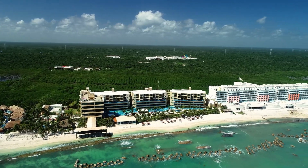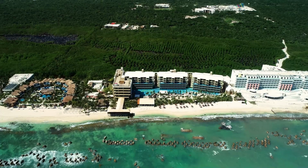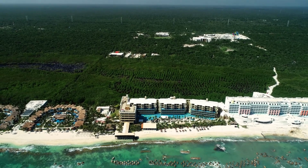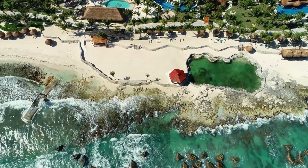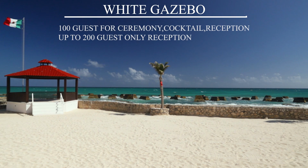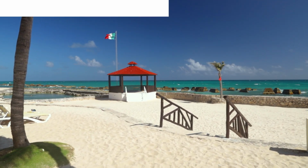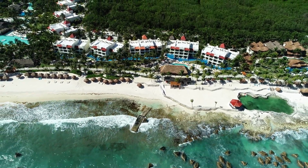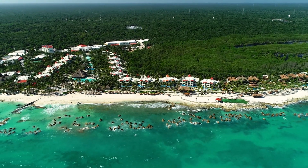Now guys, I'm going to be mentioning a few of the wedding venues that we still have as an option in addition to everything that they have to offer you at the Generations. Now they have this gorgeous white gazebo that can host, if it was a reception, only up to 200 guests. But if you wanted to host your ceremony, cocktail and reception all in one, you could go up to a maximum of 100 guests. Now this venue is called the White Gazebo.